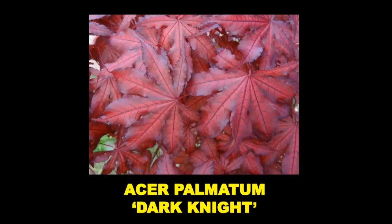Dark Knight, so you're probably familiar with Purple Ghost. Dark Knight has even darker, more intense colors. Batman was Dark Knight, so of course we're big geeks, we had to get Dark Knight too. Couldn't let that one pass. But I guess Tim will get to dress up like Batman this year and talk about that one. So Dark Knight was found as a chance seedling from Amber Ghost. It's an amazing, amazing selection.